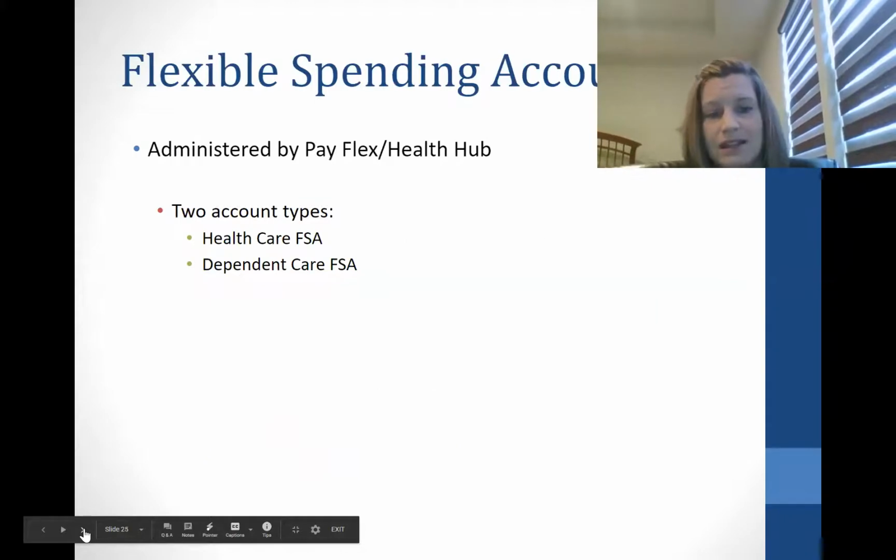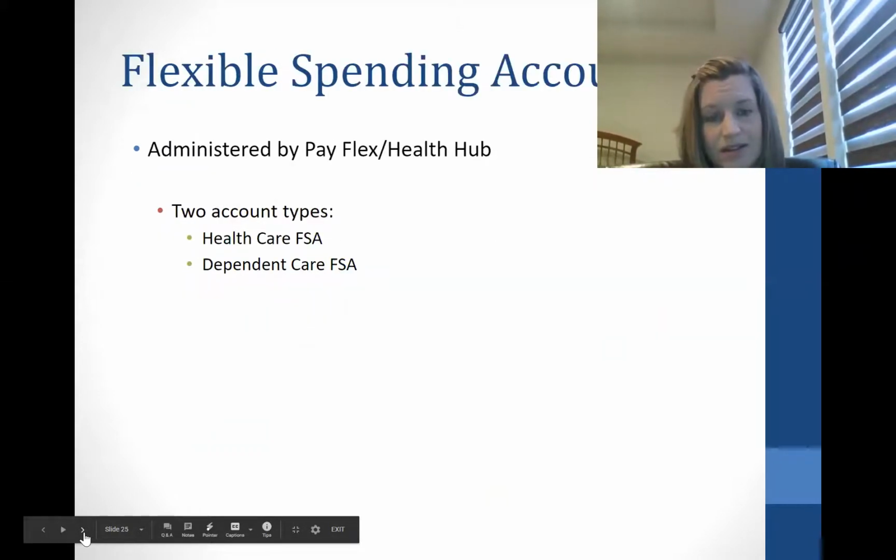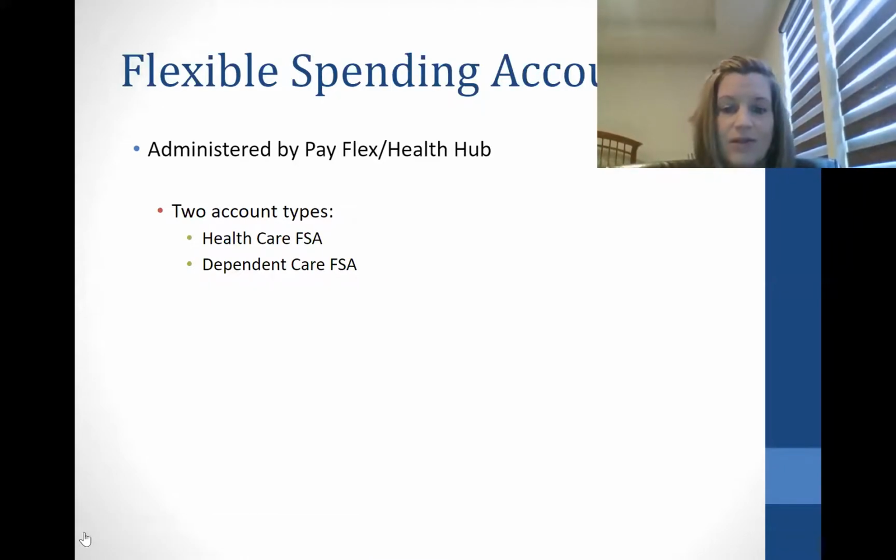There is a list on the benefits office website, I should note, a more comprehensive list of additional services that they do provide assistance with. And then there are some parameters of services that they do not provide assistance with. All of that information is on the benefits website if you are anticipating using that service.